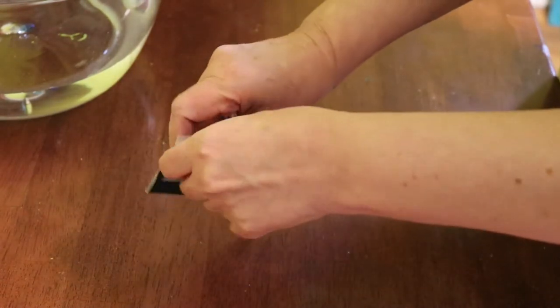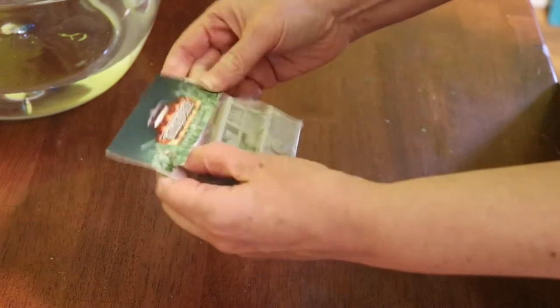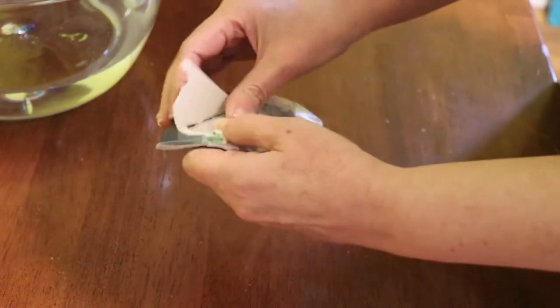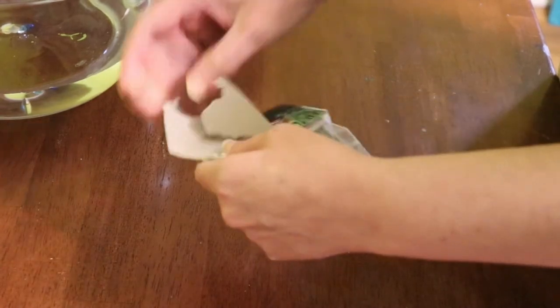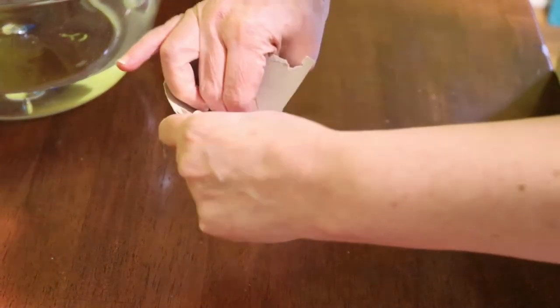All right, first thing we need to do is get it out of the packaging. My God, they stapled this one. They did not want this to get away.